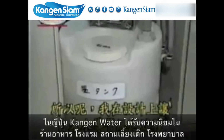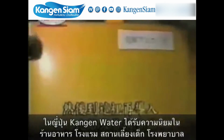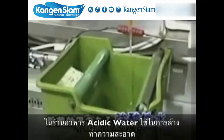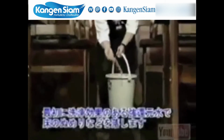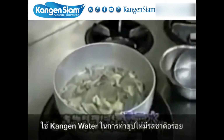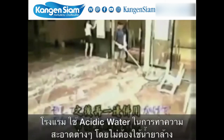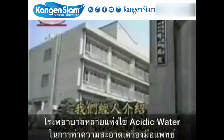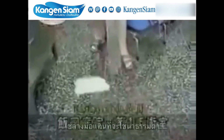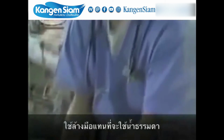In Japan, Kangen water is popular in restaurants, hotels, daycare centers, and even hospitals. In restaurants, acid water is used for sterilization and cleaning. They use the alkali water, aka Kangen water, to make the best soup and other dishes. In hotels, acid water is used for sterilization and cleaning without the use of detergents. Many hospitals in Japan use the strong acid water for sterilizing surgical equipment, for disinfecting the operating room, and they even use it for washing hands for surgical preparation instead of the typical normal soap and water routine.